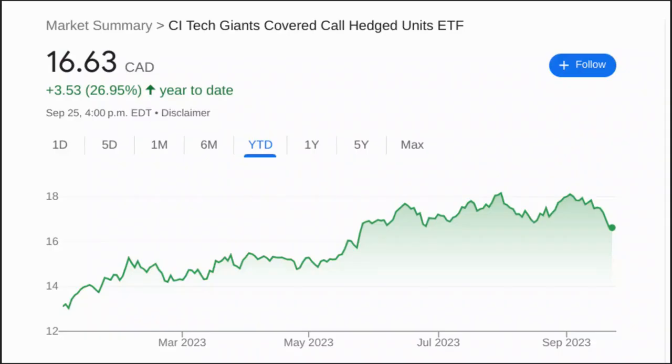So year to date, TXF has returned almost 27%. This is just its capital gains. It does not include the additional 9% income that it provides. So we can almost say we received a return of almost 35% if we had held the stock.